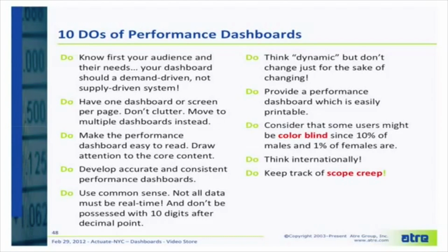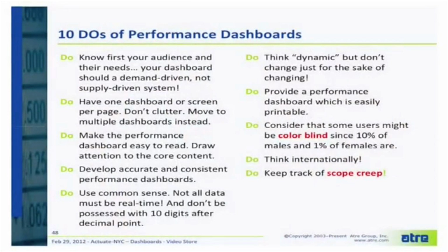Develop accurate and consistent performance dashboards. Use common sense. I have seen some people coming up with 10 digits after the decimal point. Not on the first level, okay? If you are doing currency transformation, you may need it, but not on the first level. Think dynamic, but don't change just for the sake of changing.